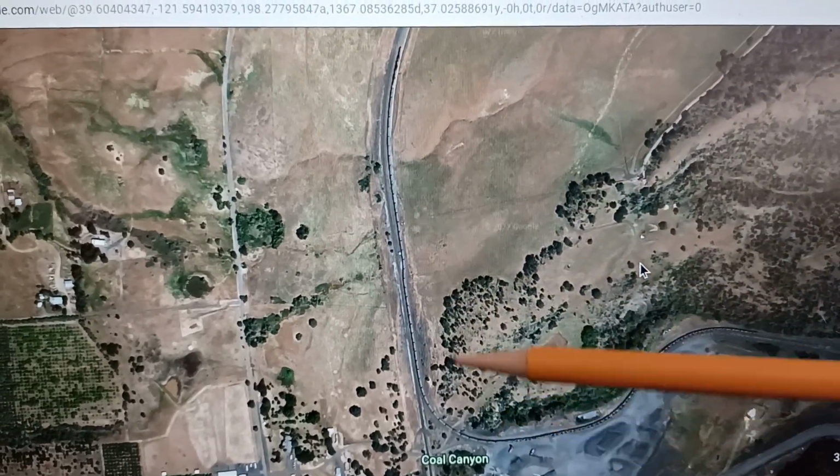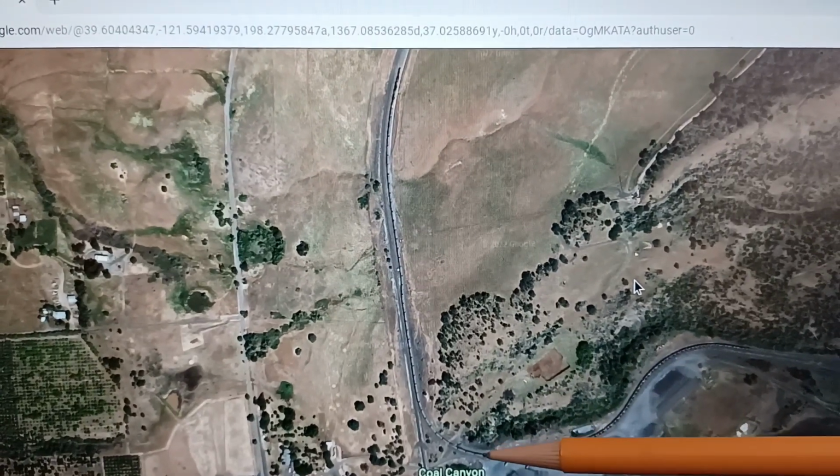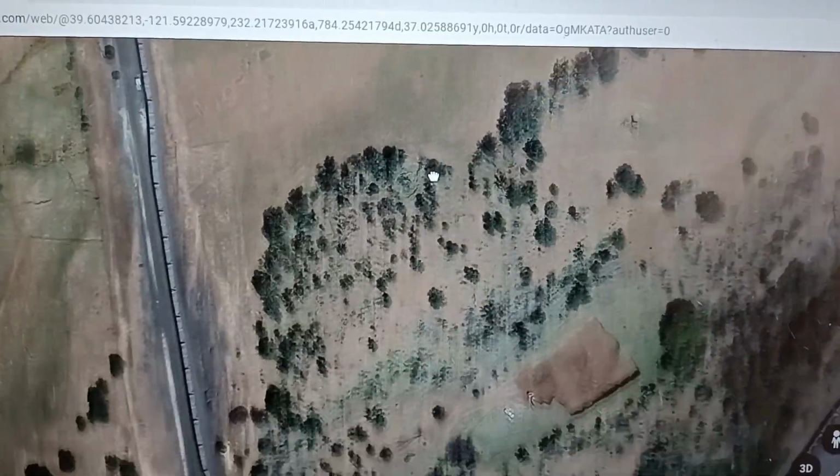It goes all the way in here. These are all loads up until about here. They loaded all these. And here's all the empties that they're loading right there. But yeah, just zooming in, you can see how long this train is.